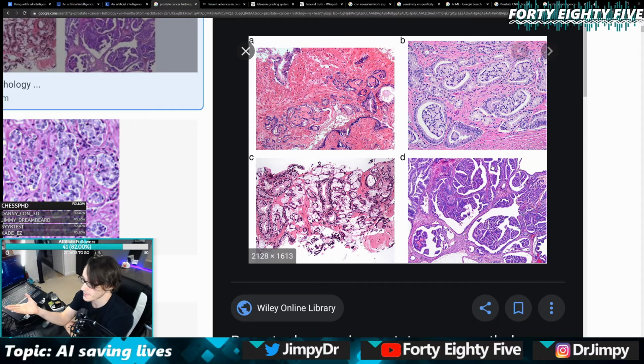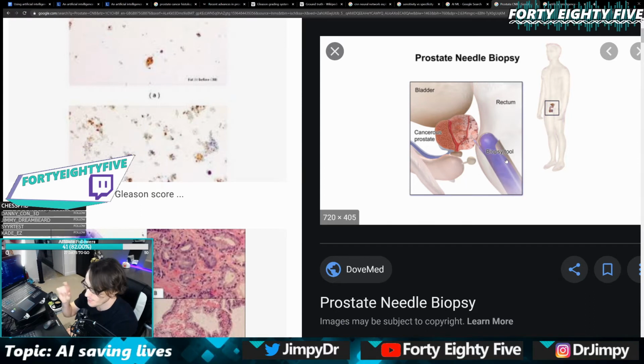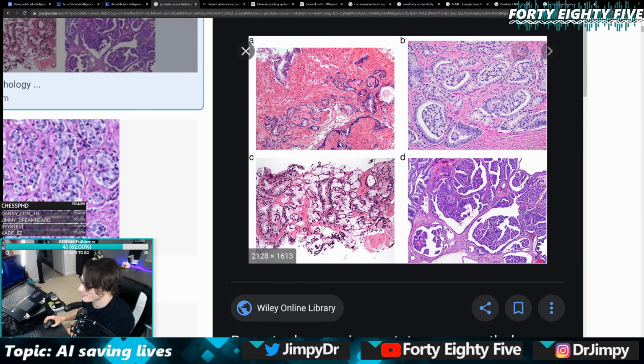So the classical staining is something called eosin and hematoxylin, or an H&E stain, and that gives you this kind of pretty pink structure. So with the prostate biopsy, what actually happens is you can look away, gents. They don't go in through the mouth. They insert a needle into the prostate via the back end, and then they'll take a small section of tissue that they think might be cancerous, and then they'll cut that tissue very, very thin, and then they can stain it.